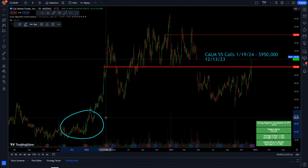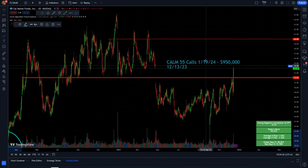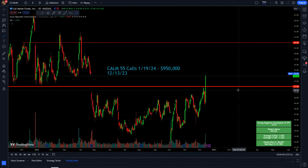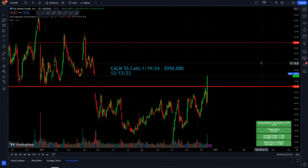So basically, when egg prices rise quite a bit, obviously, this company tends to do pretty well, given that's what they sell. But either way, we are seeing a big money trader here put 950 grand into the CALM 55 strike call options that expire on January 19th of 2024. So it's definitely one of the more unusual trades that we've covered with the big money. But at the same time, there's a real reason to cause a potential run up here.